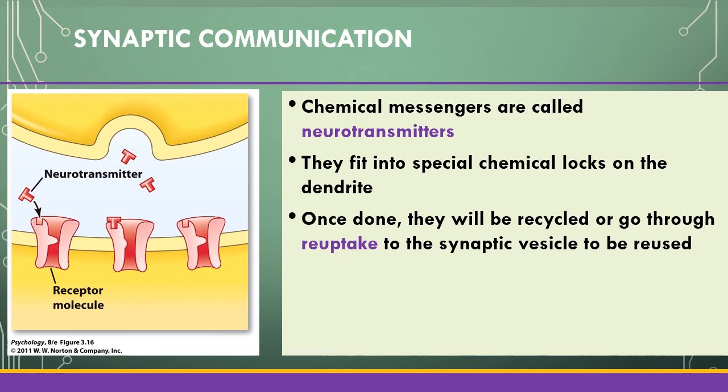This is incredibly important, because we can affect how the brain works by affecting what happens to the neurotransmitter in the synapse. We can give people drugs that affect whether or not the neurotransmitter gets broken down. We can give people drugs that affect how that neurotransmitter is engaged in reuptake or not reuptake. And so this is a really crucial process to understand, especially when we're trying to treat people for various mental illnesses via chemical means.